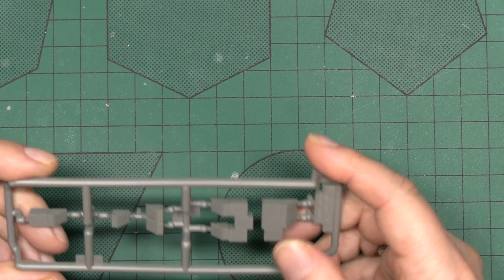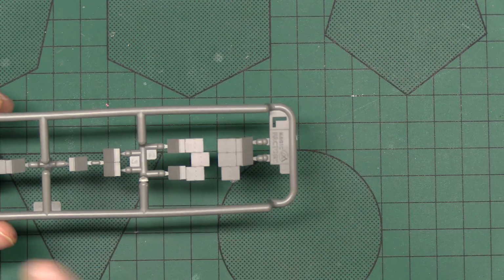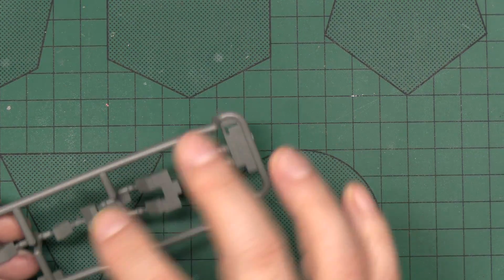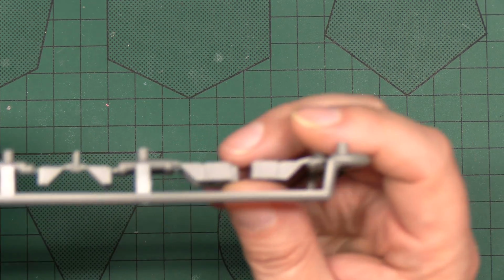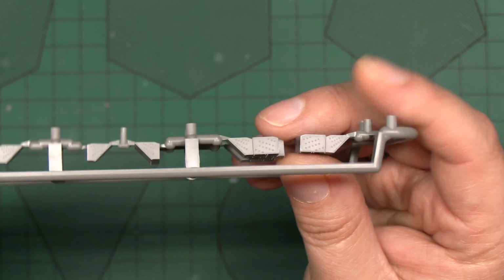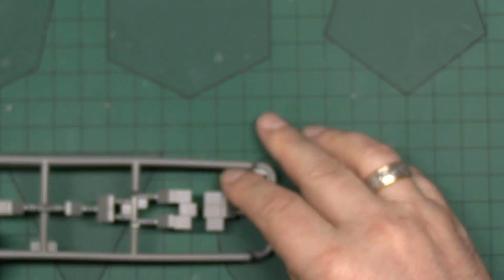Sprue L has some more of the armour boxes, and just look, you've got slide moulding the full length of it. So you've got the top mould, you've got the tool coming in from both sides, so we've got lots and lots of detail on the side there. Yeah, really nice. It's really lovely actually. Very, very nice.